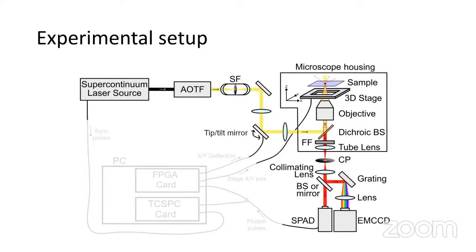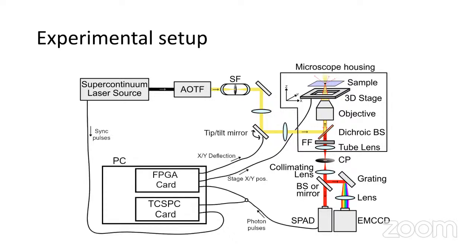box, where we have a single photon avalanche diode, which measures lifetimes and intensity, and also a spectrograph that consists of a grating and a very sensitive CCD camera. And this is all controlled by a PC, which houses an FPGA card, which is a really, really fast controller that operates the tracking controller, as well as a TCSPC card, which is what we use to measure fluorescence lifetimes.